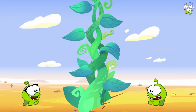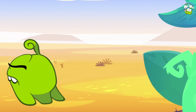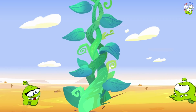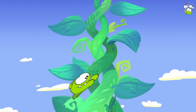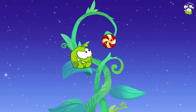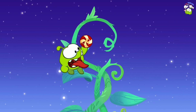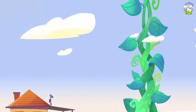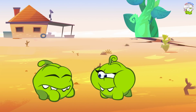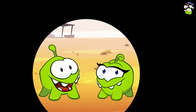Yes, you're going to have to climb it. Go on, you can do this for your best friend, can't you? Good job! Jump from one leaf to the next leaf and reach! No, Om Nom, give it to Om Nelly. Remember, it was her coin. Give it to her. Good boy, Om Nom. You are a very good friend. See, that's what it means to be kind.